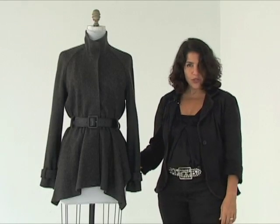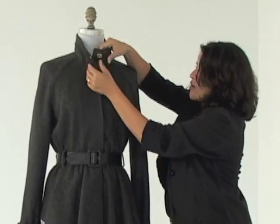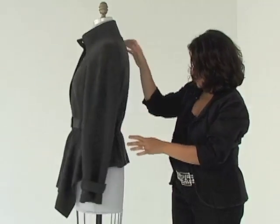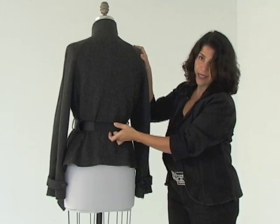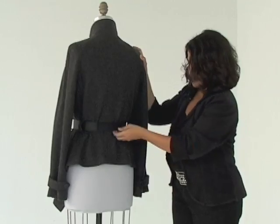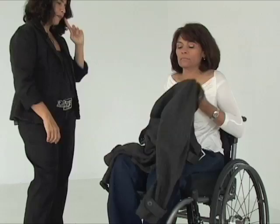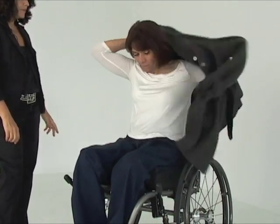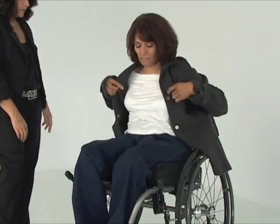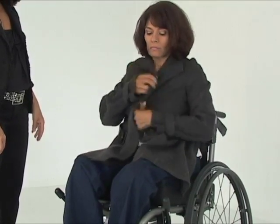This is a wool coat that has a high collar. The closures are magnetic. There's a leather belt, and the belt has an elastic at the back, so it's much more comfortable and has the ability to be flexible. Here, Guddi, can you put that on? The sleeves have a tab on them so that they become narrower, and if you are manually operating your own chair, they won't get caught in the wheel.